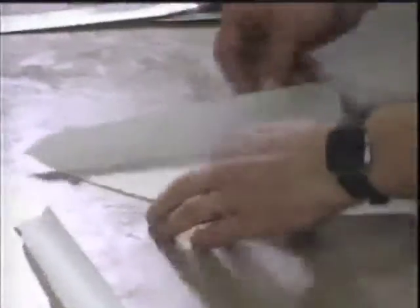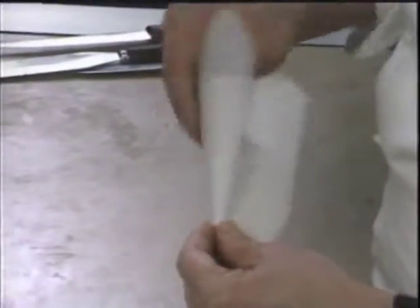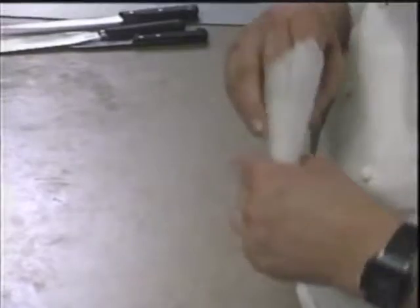Here, the chef is making a miniature paper pastry bag. This is how you proceed. Cut out a triangle of parchment paper and roll it up so the 3 points line up. This takes a little bit of practice, but it's not difficult. The important thing to remember is that the 3 points must be lined up, one behind the other. Then you fold them inside like this.